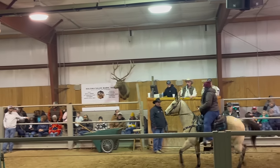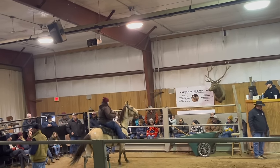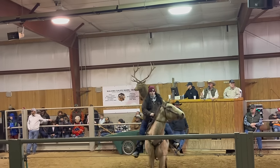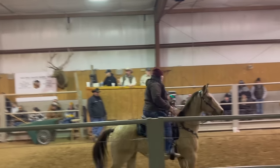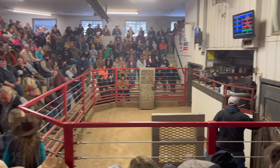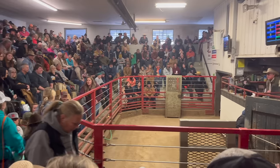Then this really pretty buckskin came in, the one that has the blue eyes. It looked so pretty, and he was sold for $2,100, and that was the last horse we watched sell. We went to go wait for the loose pen horses to go through. The loose pen horses are going through in the same area that they did the tack auction. They're just gonna go in and out.